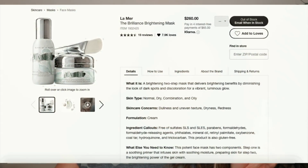So this is called the Brilliance Brightening Mask. It is a brightening 2-step mask that delivers brightening benefits by diminishing the look of dark spots and discoloration for a vibrant, luminous glow. So the skin concerns are dullness and uneven texture, dryness and redness, okay? So I wanted to use this for some of my hyperpigmentation. I pretty much used it for a month straight. I think I used it about 3 to 4 times a week.